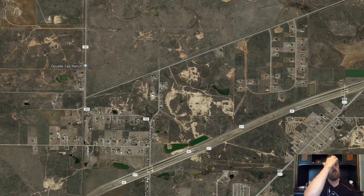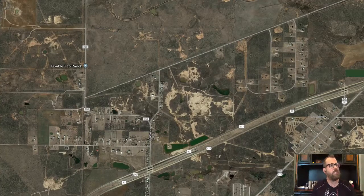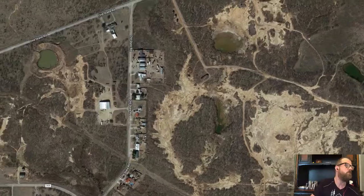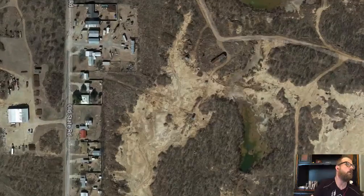So this property is really the best of both worlds. You need to check on zoning. I'm almost positive that since there are some commercial buildings in the area, you could do either residential or commercial. It looks like I see a commercial yard here.